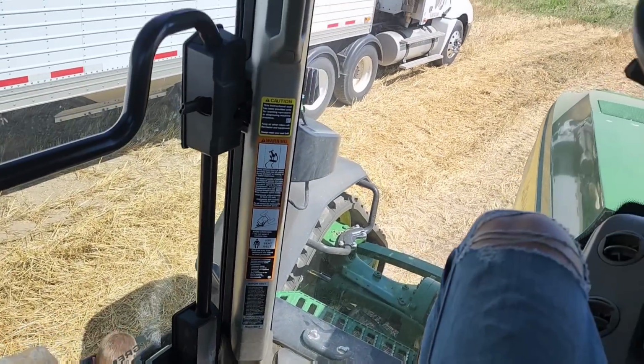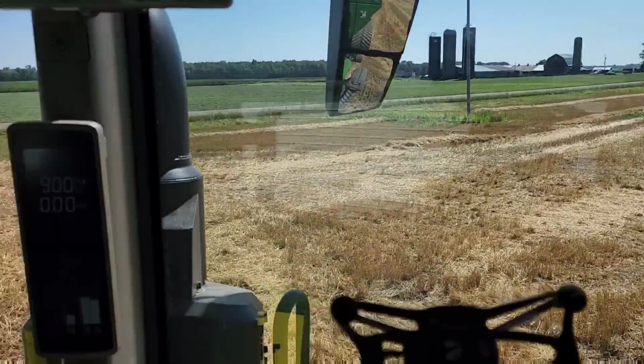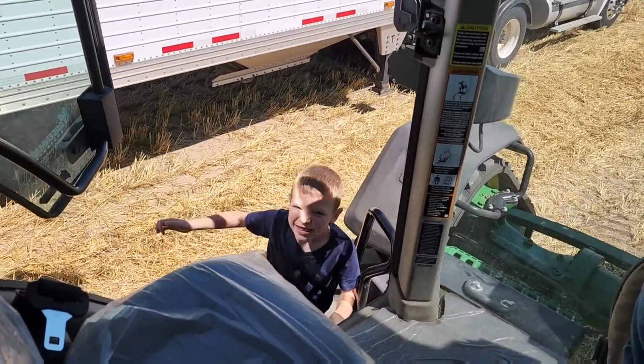Kid had to get out and pee. He didn't want me to see, so he decided to stand right in front of the tractor. You good?